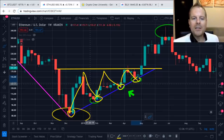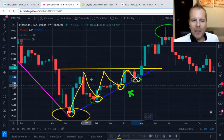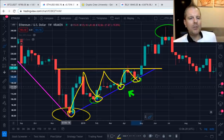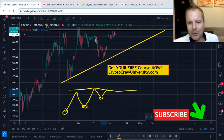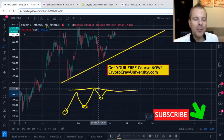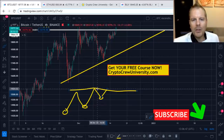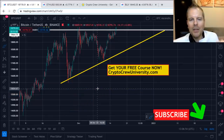But there's a key, a secret to this formation that I want you to have for the rest of your life. It's how to identify where to take profit, how to trade this chart pattern, because you can find this exact chart pattern on the hourly chart, on the 4-hour chart, on the weekly chart, on the monthly chart, on the yearly chart, whatever chart you wish, whatever stock, crypto, whatever it is that has a chart, you can find this pattern, even in the housing market, etc. So the key is, well, how do you trade this pattern?